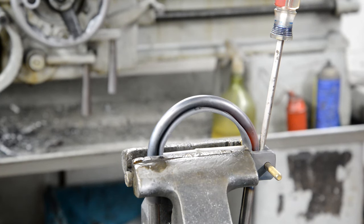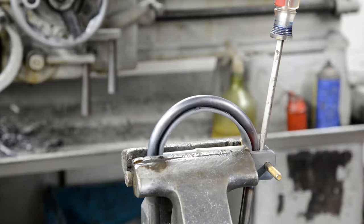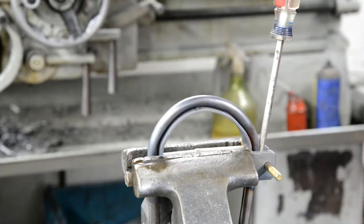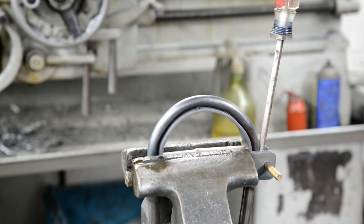All right, we will let that cool down while I go and have a sarnie. It looks good, doesn't it? You people know what you're talking about. I should listen to you more often. Right. Just gotta hope it's the right length now.